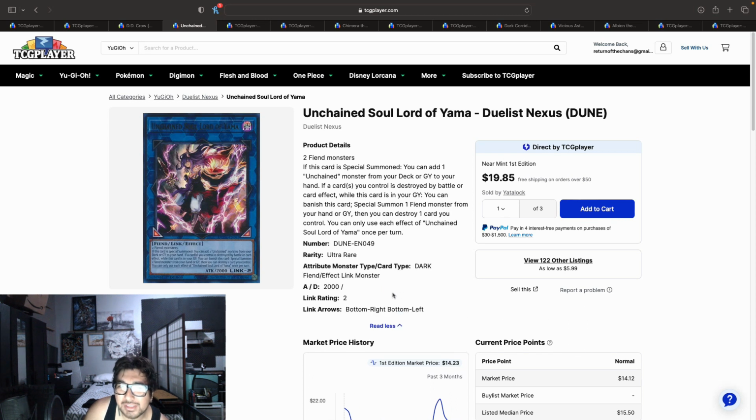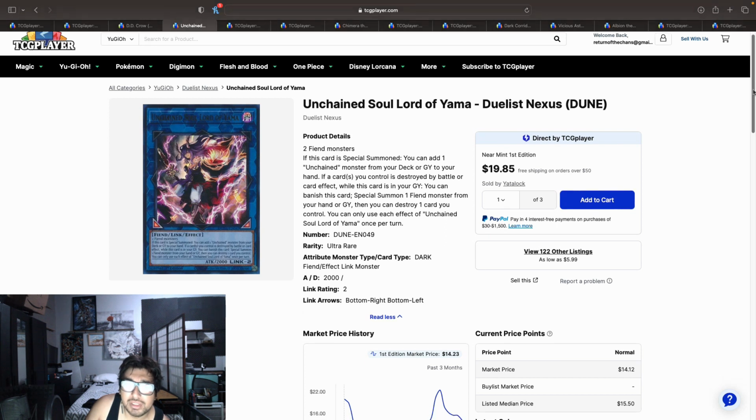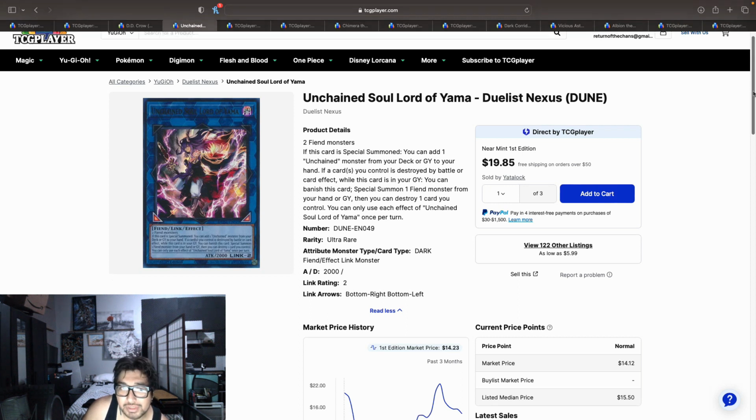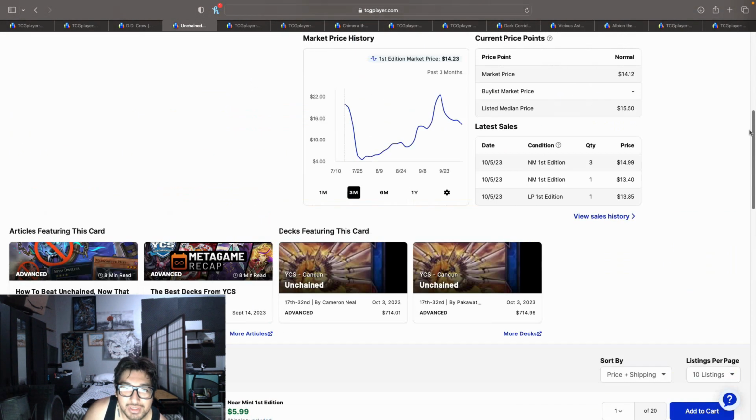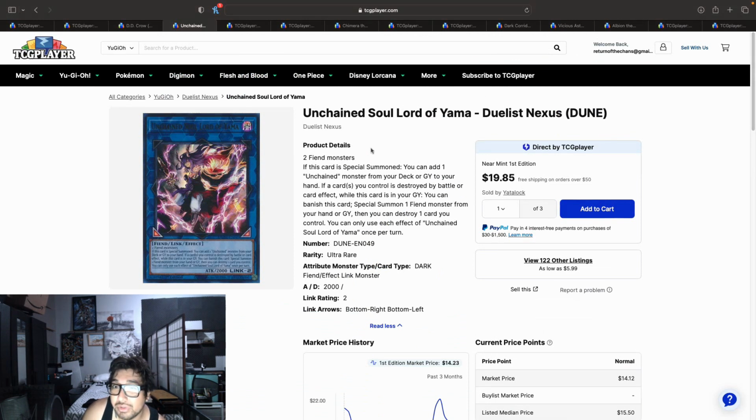I feel like I could see this card spike up again, just because it's not getting a reprint until later on. So I'm gonna hold on to my copies until they spike up higher. But yeah, if you guys got them around the $20 price point, this card did go down, but I would say hold and don't sell it until you see another spike later on. It's gonna take a while for this card to spike up again, but I feel like it is coming. But I did miss the mark on that one, saying it was gonna hit like thirty-something dollars. Let me know how you guys feel about Unchained Soul Lord of Yamado.